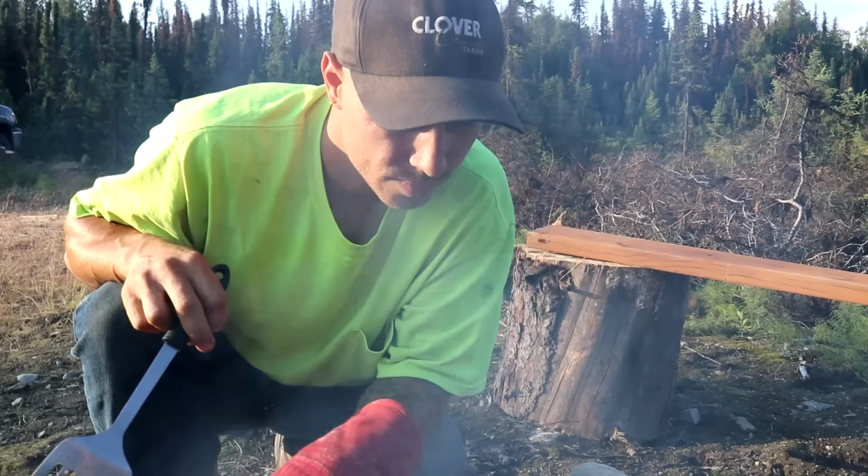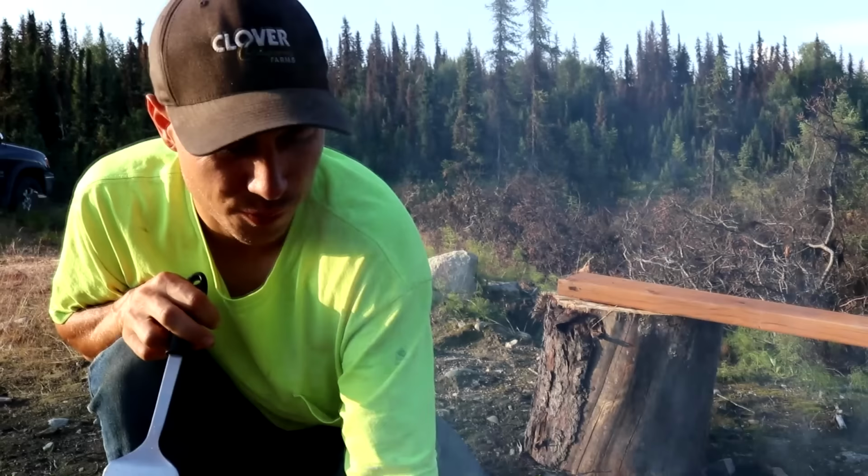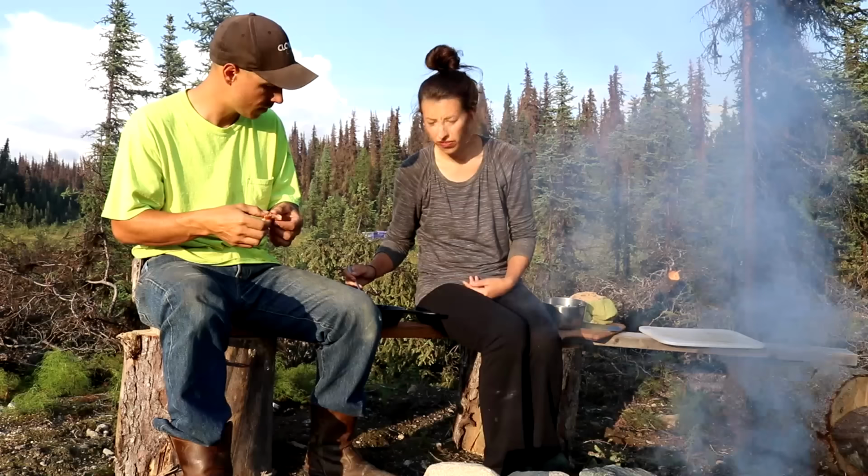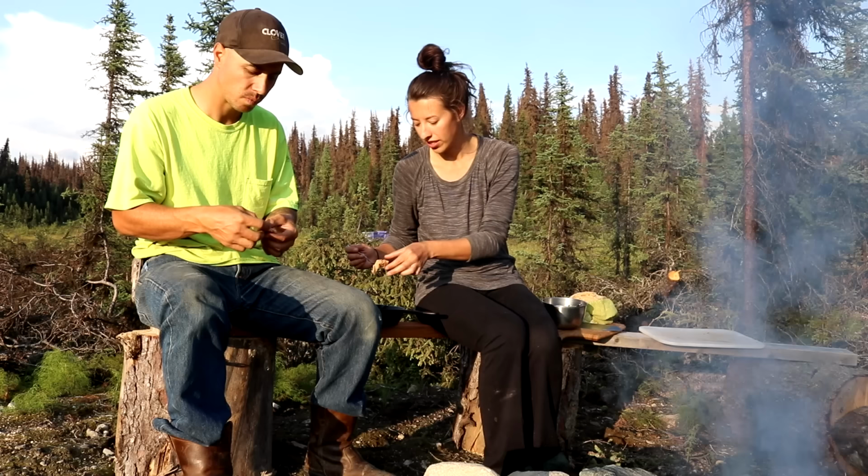All right, this salmon's done. It only takes a few minutes on each side to cook. We are gonna sit down and try some. All right, so we're gonna go ahead and try the salmon. We have tried it once before, so I'm interested to see if this one tastes the same.